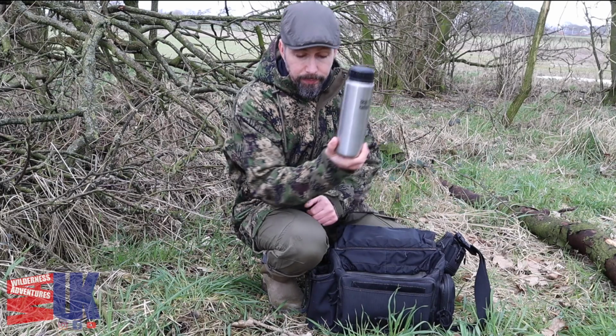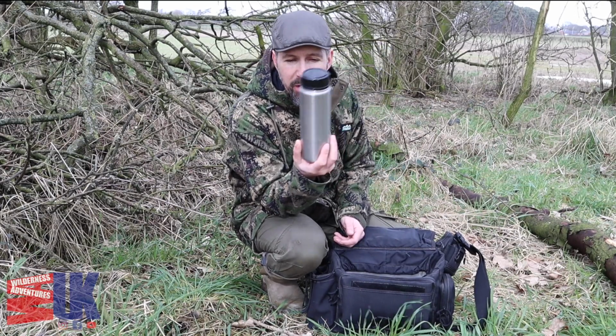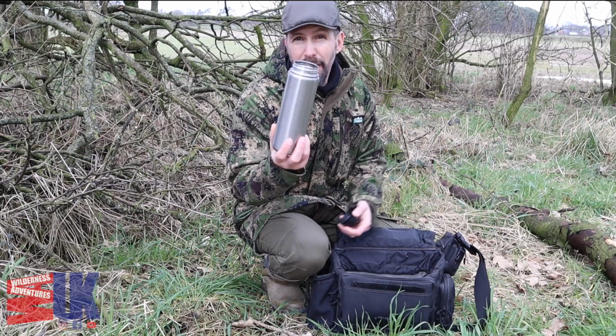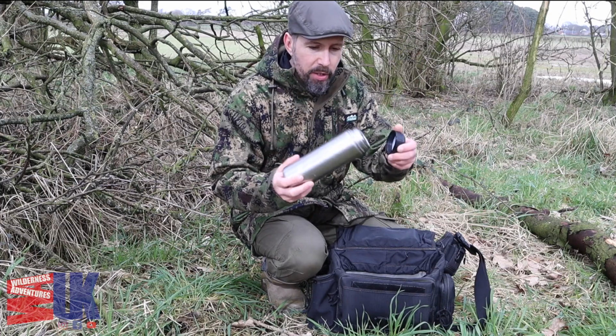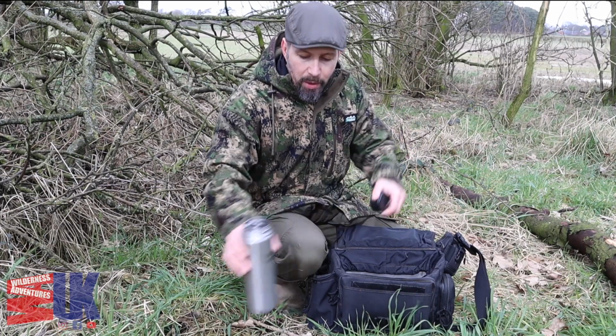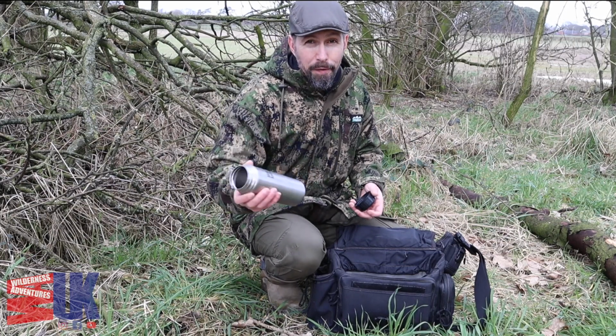But also, if you haven't got a filter, a way of boiling water. Now this is just a clean canteen, stainless steel bottle if you want. I have put a different top on it just because I find that this top works better for me. But yeah, you can pop that on top of the fire without the plastic top on, and you can boil your water, making it safe to a certain degree.